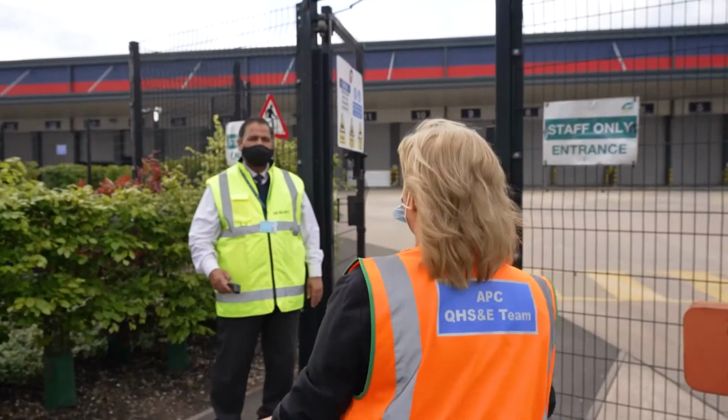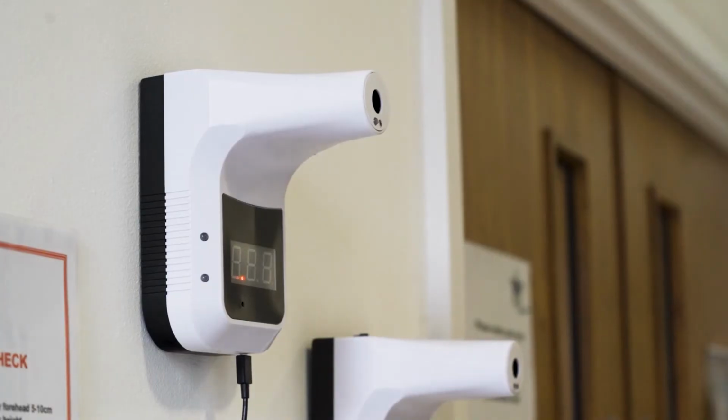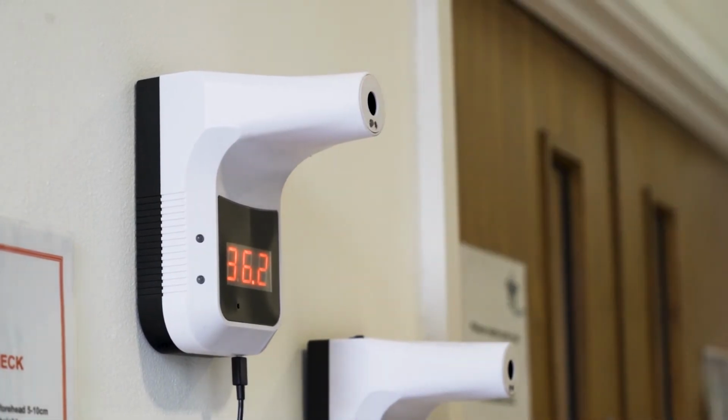Early on in 2020, following government's advice, it became apparent that high temperature was one of the symptoms of COVID. To alleviate this, we introduced temperature checks on site. After doing some research, we found that there was two types of devices that we could use for the temperature checks, both handheld devices and wall-mounted devices. This prevented face-to-face contact between two people.